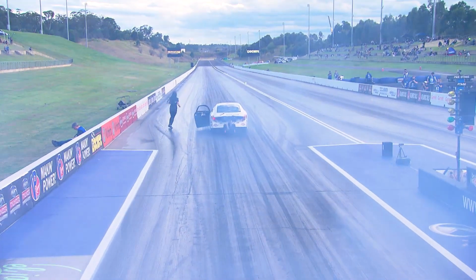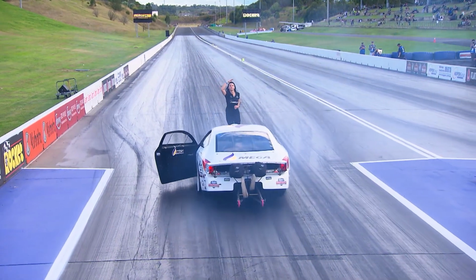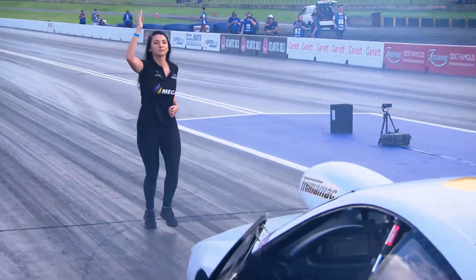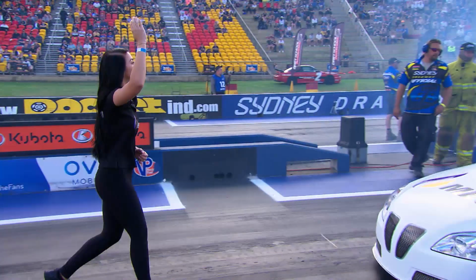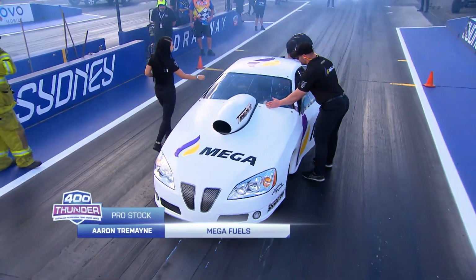Well, Rusty, a little bit drowned out then by the burnout of Aaron Tremayne in the first of the Tremayniac cars for Mega Bulk Fuels. He is our championship leader. We have 11 cars here at Sydney Dragway for the Gulf Western Oil Nitro Thunder. An odd number in the first round. The championship leader gets the reward of having a bye run.